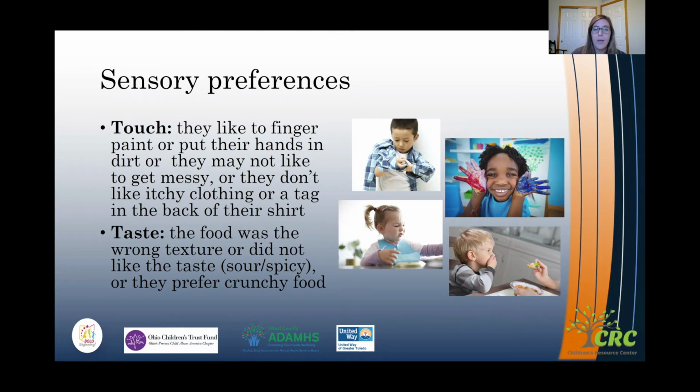These are sensory preferences related to touch. For taste, maybe children have sensory preferences based on the taste or the texture of the food. As an adult, I don't like to eat tomatoes, and it's because of the texture. I love the taste of tomato ketchup or tomato pasta sauce, but I really don't like the texture of tomatoes. So I choose as an adult not to eat them. But sometimes children don't have the words or the skills to tell us that they don't like the texture of something. And so we might see some challenging behavior when they're trying to communicate that need to us.